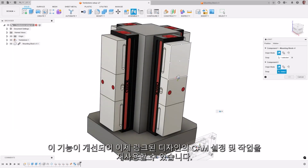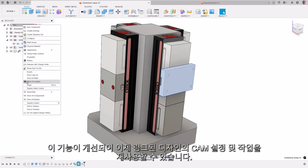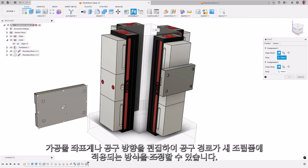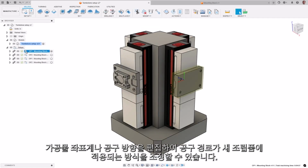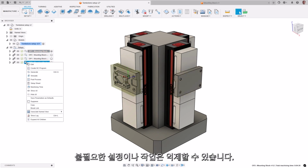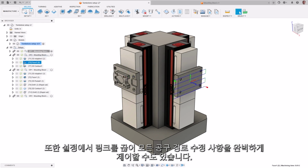This functionality has been improved, allowing you to now reuse CAM setups and operations from linked designs. The imported CAM data is read-only, but edits can be made to the workpiece coordinate system or tool orientation to refine how the toolpaths are applied to the new assembly. Setups or operations which are not required can be suppressed, and you can also break the link on the setups to gain full control of all toolpath modifications.